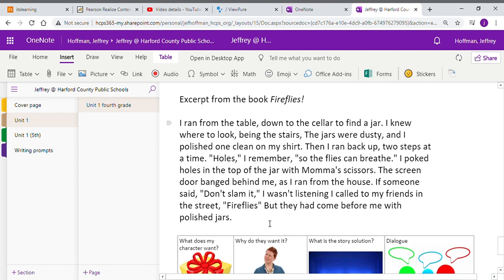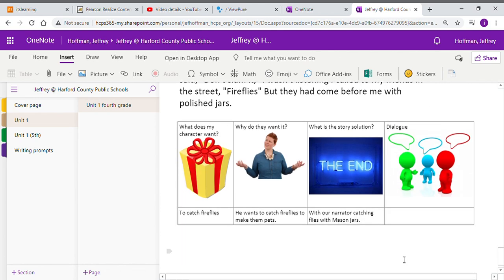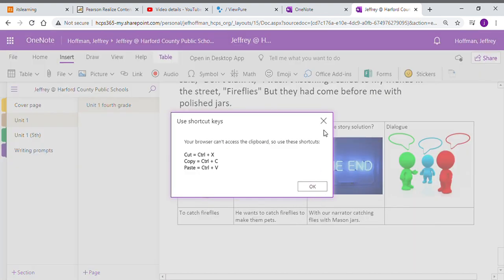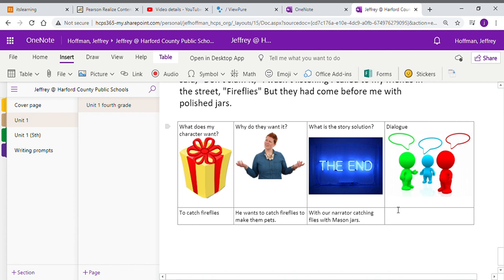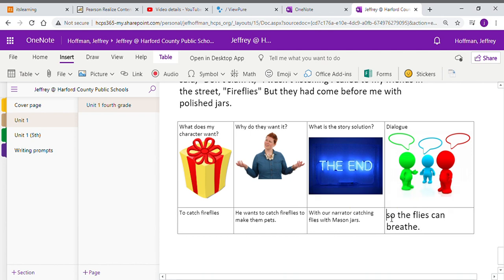And then look at the dialogue. Here, he's not talking to anybody but himself. "Holes, I remember, so the flies can breathe." Think of how you can bring your character's dialogue to life. So if it's writing about your sister Amy, Zoe, or Dalton writing about Grandpa Bud, think of what they would say in that situation. Bring your realistic fiction to life through dialogue.